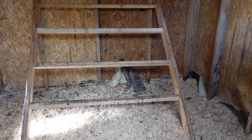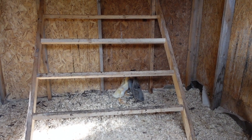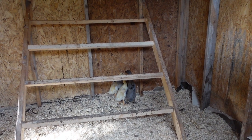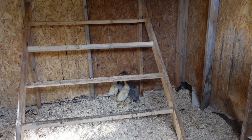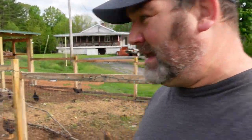As you can see, these are runner ducks, and these guys are just going to be kind of little pets on the farm. As they get older, they'll be running around with the chickens and just having a good old time. You can probably hear one of our little baby roosters letting you know that he is ready for the morning.